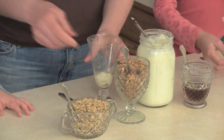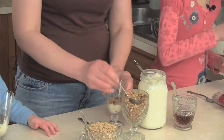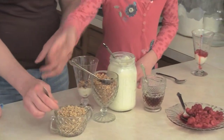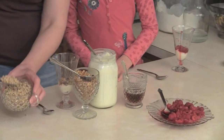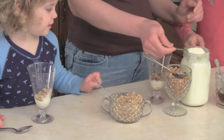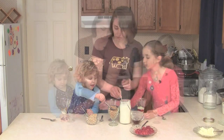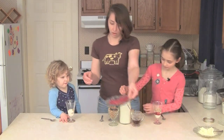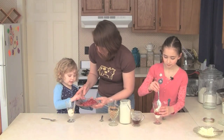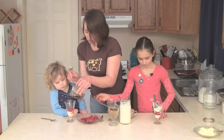Would you like some raspberries? I want raspberries too. Okay, I'm gonna put a layer of granola in mine. I want some. Would you like some granola? This one. Okay, let's try this one. Okay, Rebecca, now let's put a layer of yogurt in between every layer. This one. Never tried that one. Oh, you can try that one next. I can do them all by myself. All right, you can. Okay. I can. Okay, put some in. There we go.